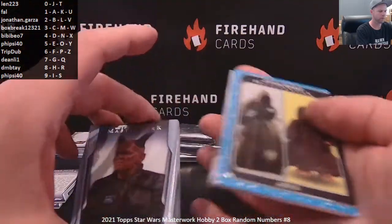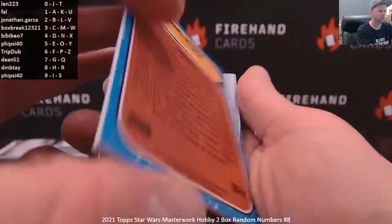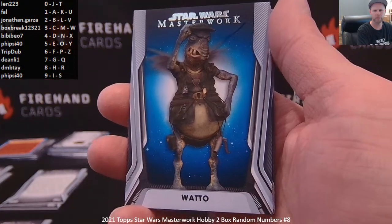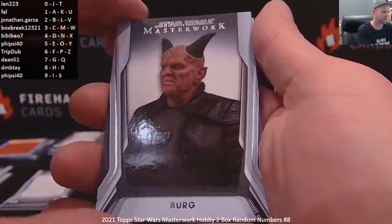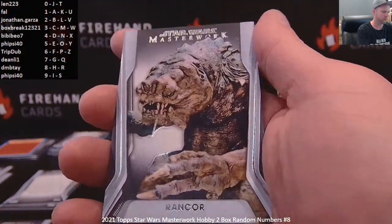Yeah, printing plate 101, Jawa and toy. OTB 22. Watto Blue Parallel. 97, Berg. 14. Rancor.